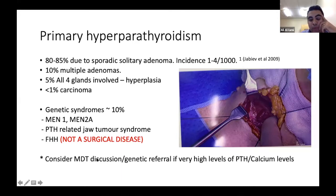Now, for those rare cases where you get really high parathyroid hormone and really high calcium, do consider having them discussed in the thyroid and parathyroid MDT, and consider a genetic referral, because the only way you're going to pick up these things is by looking for them, the genetic syndromes.